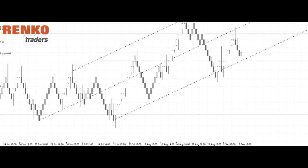So this would be a good opportunity to take a look at some of the currency pairs, and most importantly the euro dollar, dollar yen, and of course gold, because that's where the action is going to be.